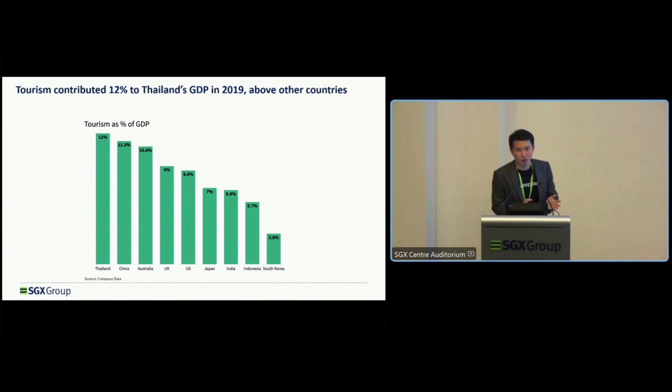If you look at South Korea, a lot of us like to go there and visit the various sites where the K-pop stars are also filming, it's actually only 2%. If you were to go to Japan, that is 7% of their entire GDP coming from tourist arrivals. So Thailand really stands out in terms of its dependence on tourism, which is why we saw the very sharp decline back in 2020 and also the strong recovery thereafter with the global reopening.